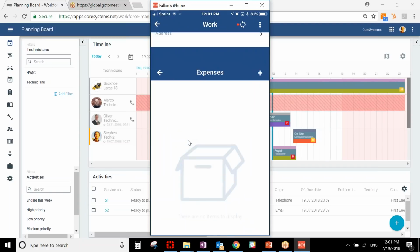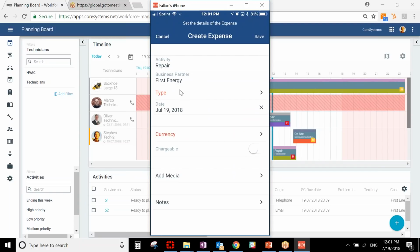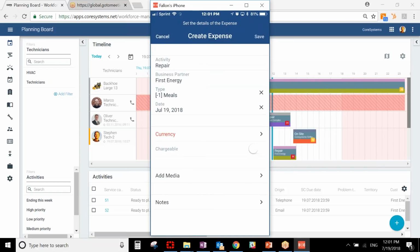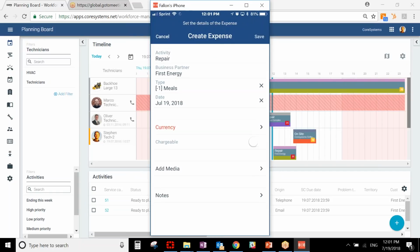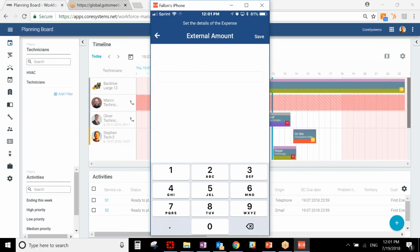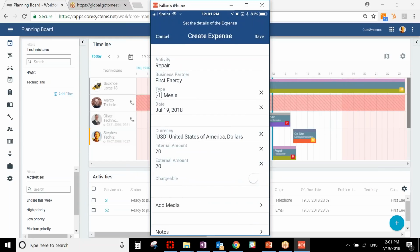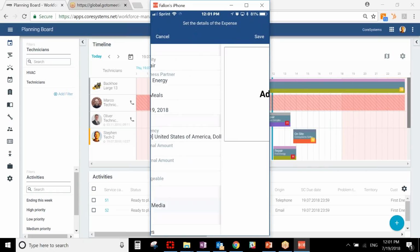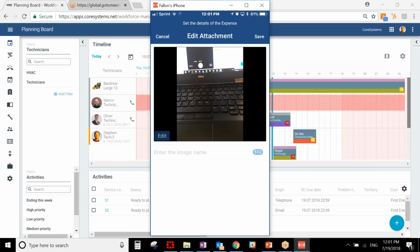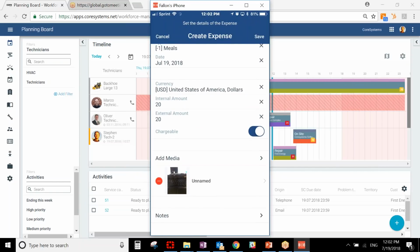And then I'm going to add expenses. Again, the type of expense, it could be whatever you configure this to be. Say they had to travel far away. It was over the lunch period. They had to buy lunch out on site. Again, we can default the currency, but I'm going to choose US dollars. The internal amount was, say, $20, but you can also choose a different amount to charge to your customer, but I'll just say it's the same. And that was chargeable. You can add media, again, maybe a picture of the receipt. And add additional notes for your expense as well.